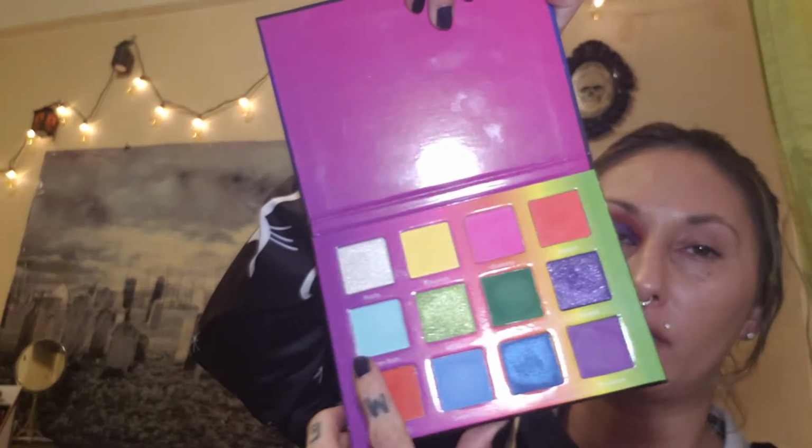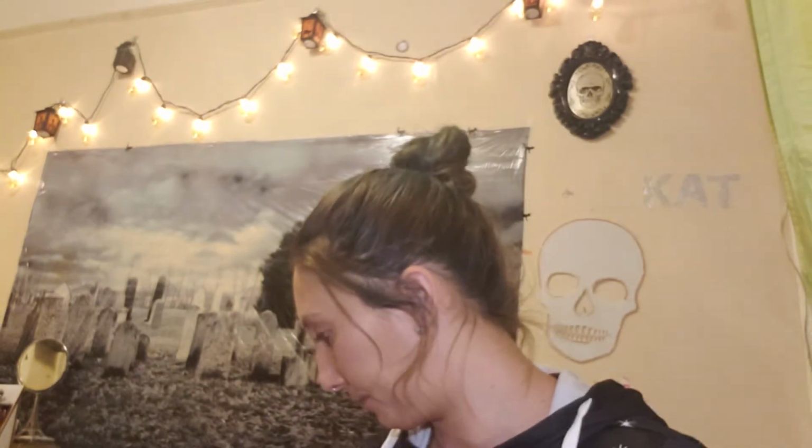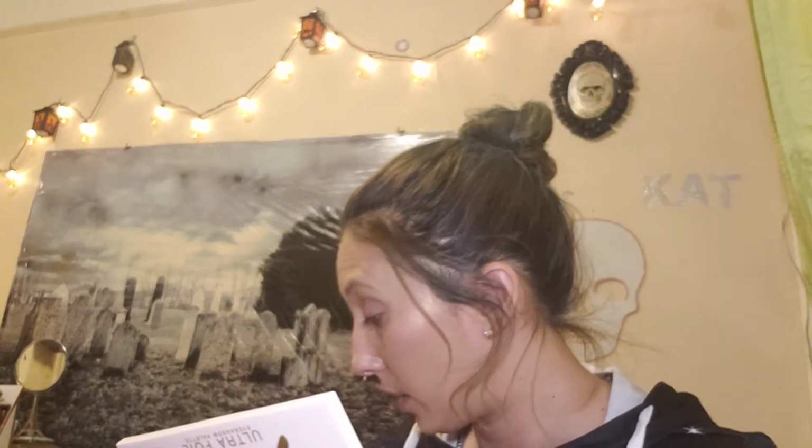I'm going to take the really light blue Bomb Bomb and put that in the crease, and then probably use that to deepen the crease up, and then take Sugar Rush. That sounds like a plan. Okay, so the pastel one is probably gonna have to be built up, and I did put a primer on my eyes before I started. I used Urban Decay's Primer Potion.